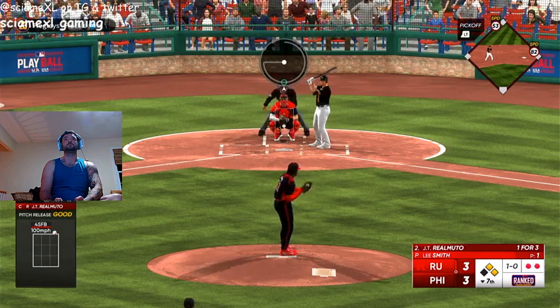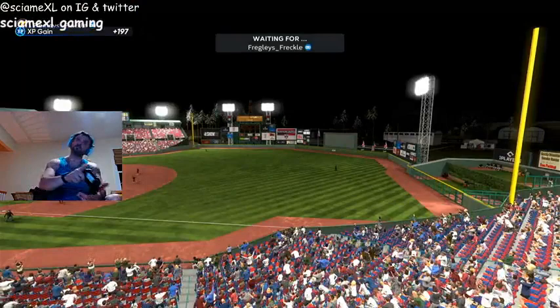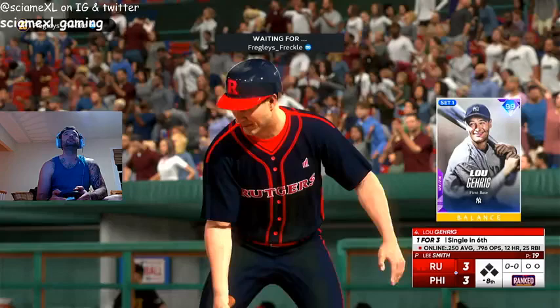That one is absolutely belted. That's got a chance. To the warning track, makes the catch. So here's the cleanup hitter, Lou Gehrig. This is a guy you got to keep an eye on when he digs in.